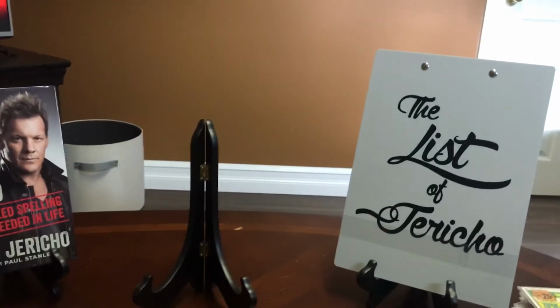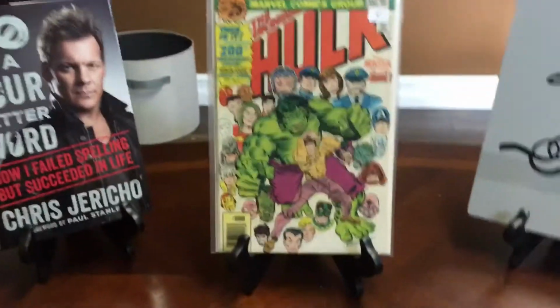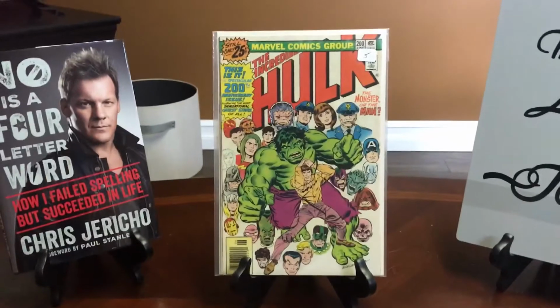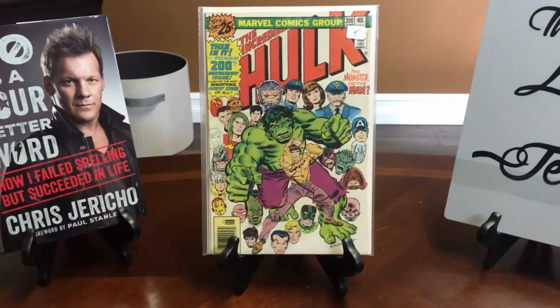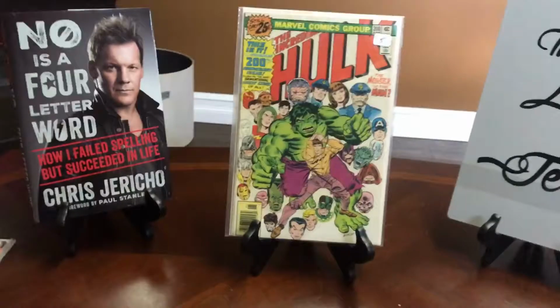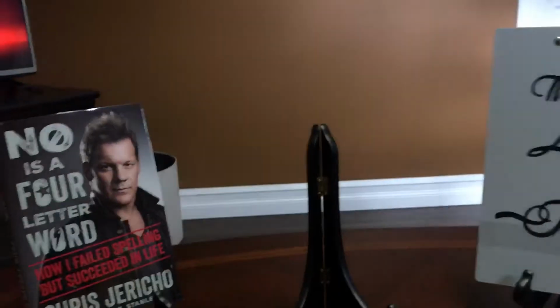Up next, from the same fella, this is Hulk number 200, a $5 book. Nothing special about this one, again, just I like the cover. It's got some Ramita art in there. I always like these kind of collage covers, and I really like this one. Plus, it's a milestone issue, number 200. Thought it was pretty cool to have and put in the long box with the other Hulks that I own.